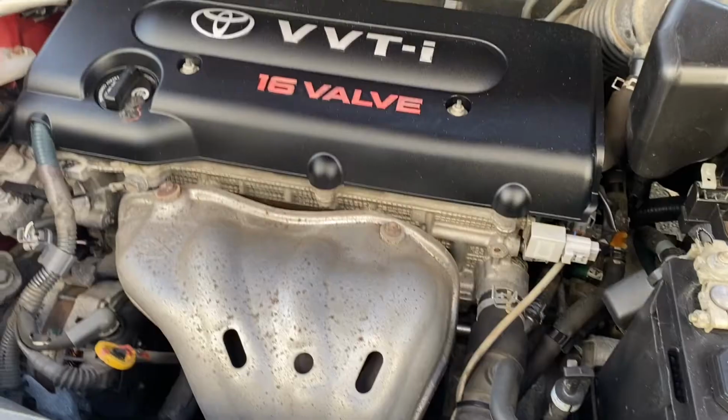All right, so we just got back from the test drive. So I leave the car running, and then I smell the engine bay. I don't smell anything sweet. Engine sounds good. Engine's not shaking too hard.